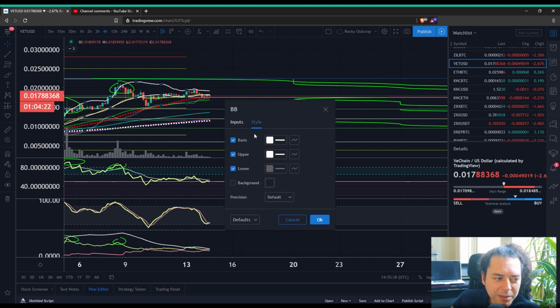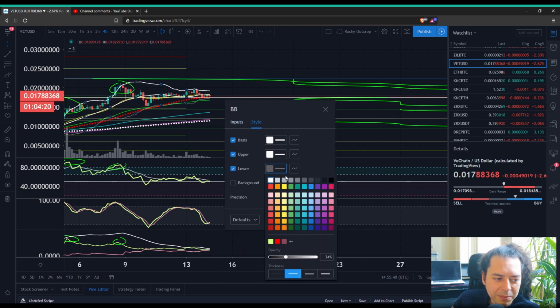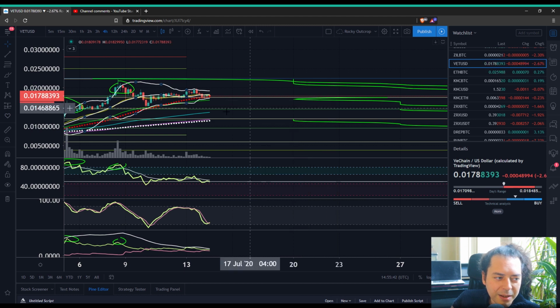You might be curious at this point where the lower side is, and I'll just make it visible so you can see it. And that comes in there at about 17 cents. Okay, so everything's tying together there.